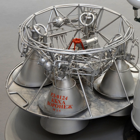Topic: Design. RD-0124 engines use a multi-stage turbopump powered by pre-combustion of the engine propellants in the preburner. The kerosene fuel is used for regenerative cooling of the engine. Vehicle attitude control during ascent is provided by gimballing the engine in two planes.